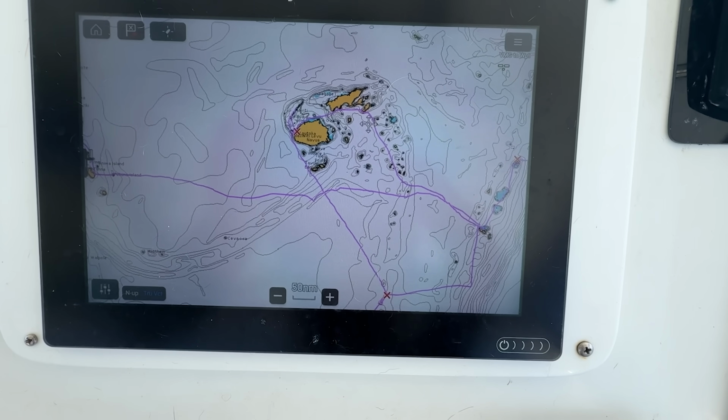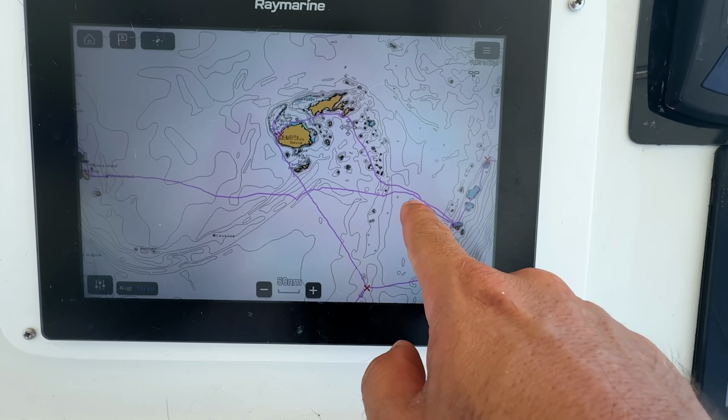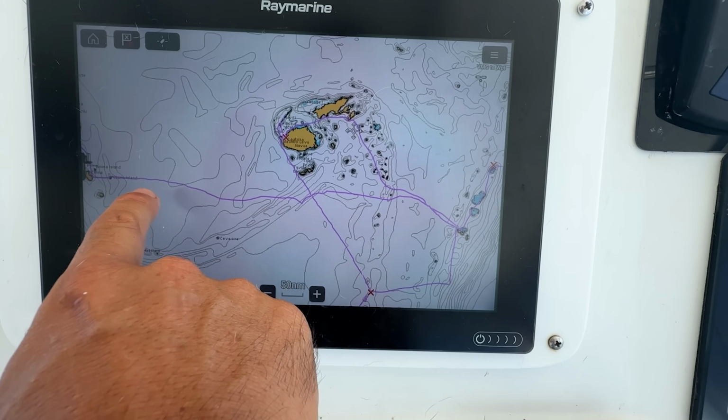So they came and we showed them our track. And we haven't gone near Fiji. We went south of Fiji, but we did not stop in Fiji. They still weren't happy, so they went through this boat like the most I've ever had.